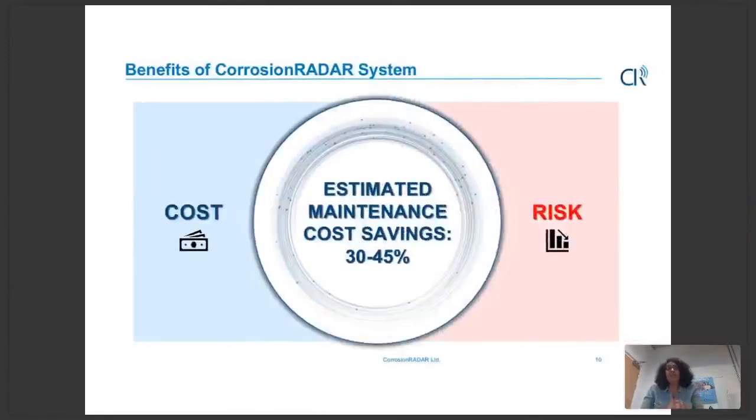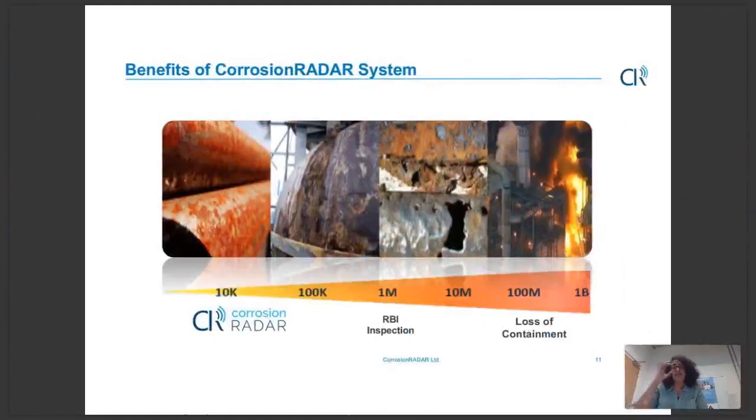So to summarize the benefits of CorrosionRADAR as a CUI monitoring and prediction solution, we have cost and risk benefits. The main reason for that is that with the CorrosionRADAR monitoring system, we detect corrosion at an early stage, so the cost and the risk associated with dealing with it is much lower than finding corrosion at an advanced stage using the current process, or not finding corrosion at all, which can lead to catastrophic failure.